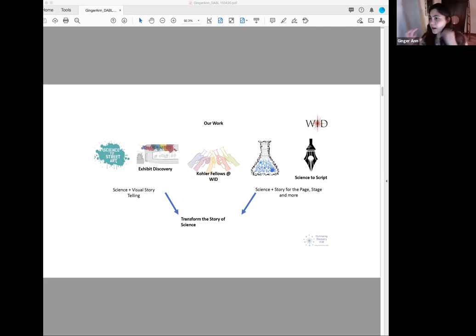Science to script, the essence of it is that we're pairing writers with scientists to create opportunities to learn about science that you're interested in putting in your story for accurate science. So we have different kinds of residencies that we'll talk about later, as well as opportunities to have panels where we bring in professionals from the arts and film industry and with the sciences, and how we nucleate those conversations about science art fusion that's already happening.